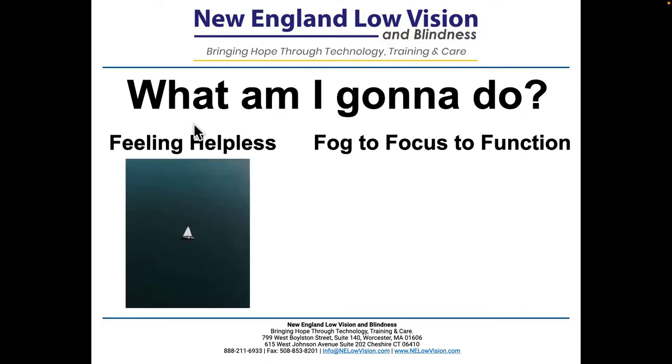So some of the other images that came up, I may have mentioned in the beginning, is the wandering raft or the wandering boat in the ocean. You're that low vision island. It's just, where am I going? There's nothing around. I don't know what to do. I can't drive anymore. I can't work. How am I going to work? How am I going to access the computer? How am I going to do all my stuff that I do every day? I just don't know what to do.